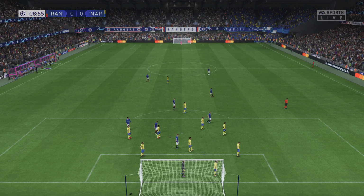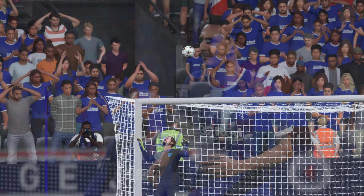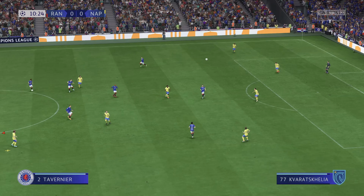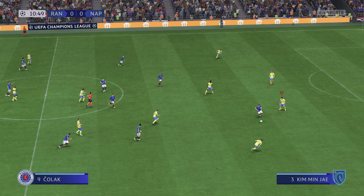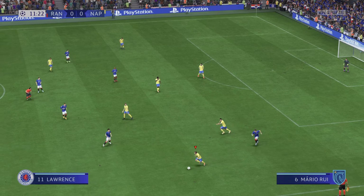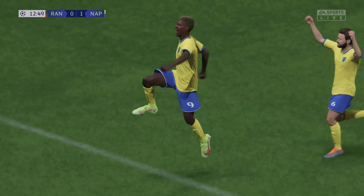Keen to take it short here. Well, you have to categorize that as a missed opportunity. And possession given away. Rui? Can they forge ahead? They do! And you've got to say, they're good value for the lead.